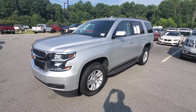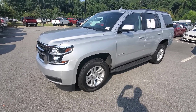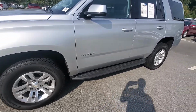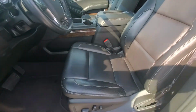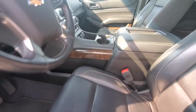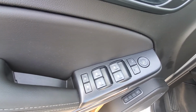Want to take a quick video for you over this 2019 Chevy Tahoe. Now this is the LT, gorgeous silver exterior, black running boards to complement it. Go ahead and check out the inside. Nice black leather, no rips, stains or tears on it. It is electric seats, power windows, power locks as well.